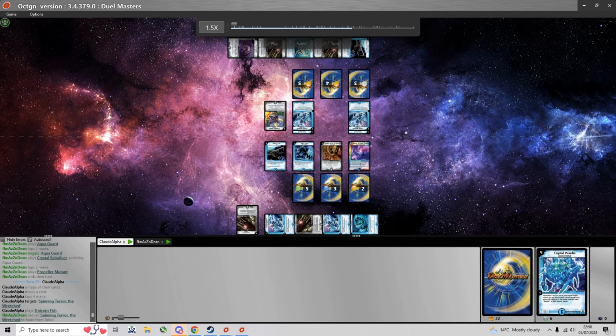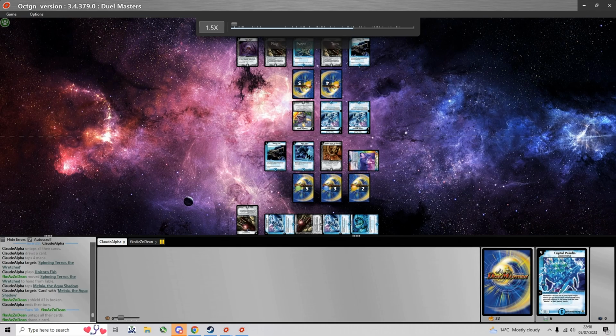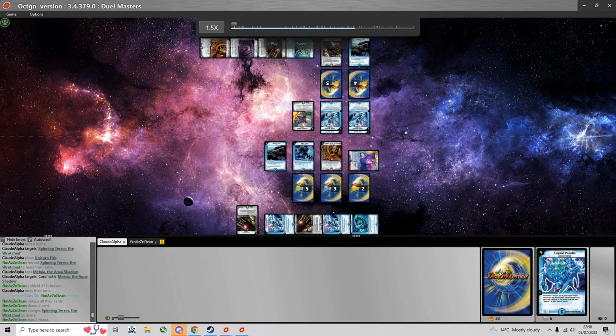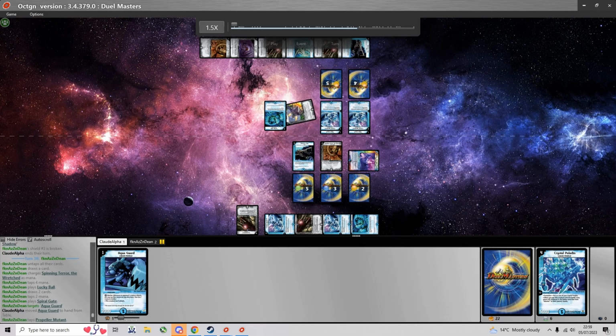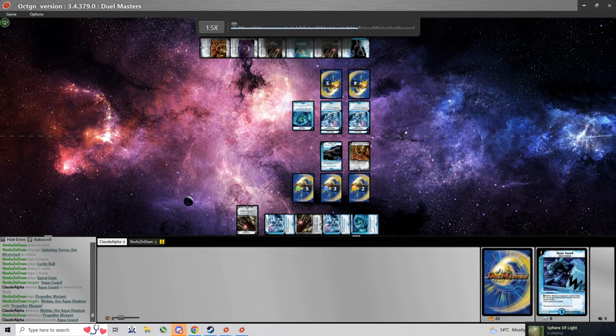Now I'm gonna summon Unicorn Fish to bounce the Spinning Terror. Now he's gonna have to go through Summoning Sickness again. Then I'm taking out another shield with the Melnia. Summons Lucky Ball to draw 2 cards and yeah, I remember this play. He bounces the Aquaguard and now crushes the Propeller into the Melnia, which not only kills the Melnia but also discards the Aquaguard in my hand.